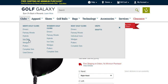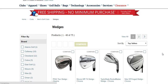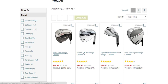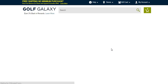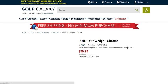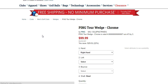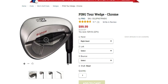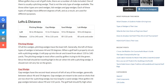For example, let me see here. Let's go to clubs. Let's go with wedges. Let me show you what I mean. Let's go with the Ping. You can see on this one, it shows a 60 on the club head. So if you were to find this at a thrift store, garage sale, or flea market, instead of wondering, okay, what kind of club is this, you'll know exactly. Where it says 60, those are degrees. So it says 60, that's a lob wedge.